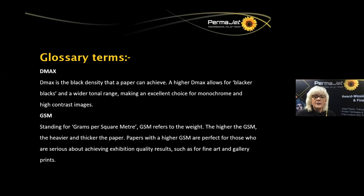Now, I'm going to go through a few glossary terms, because when you're reading about the papers, these words will come through, and it's always interesting to understand what they mean. When you see the word Dmax in a description of the paper, Dmax is the black density that a paper can achieve. A higher Dmax allows for blacker blacks and a wider tonal range, making an excellent choice for monochrome and high contrast images.